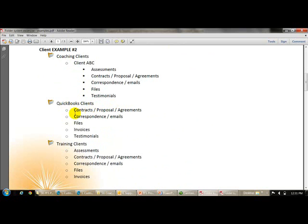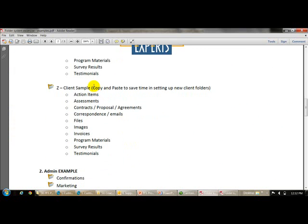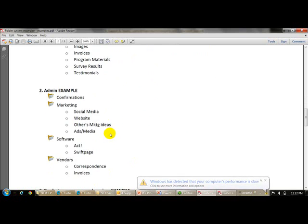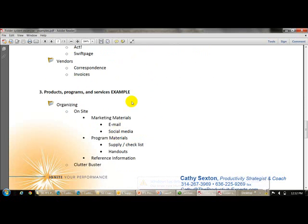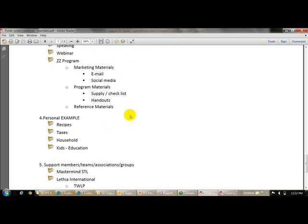My QuickBooks clients might have different folders than my other clients. And then here's a sample with what every client might have, and then that way I can delete the ones I don't need. So again, you're going to copy and paste, and then you're going to save in your new client folder and rename it so that you have all the structure ready there for you. So there's samples of admin folders, products and services, for me, Outlook, productivity, QuickBooks, webinars, those types of things.